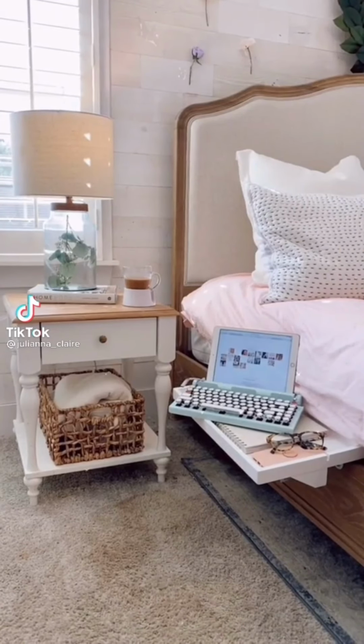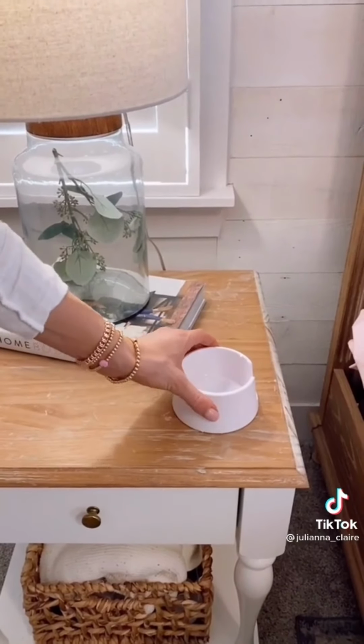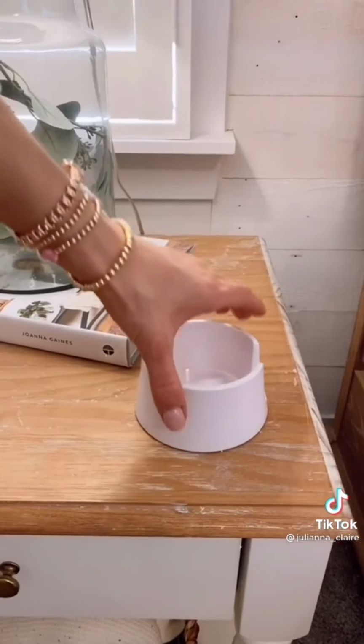Amazon bedroom favorites. Never spill a coffee or drink again with this anti-slip coaster. Peel off the protective layer and stick where you like. The coaster stays put so you can't accidentally bump your drink off. It also comes with an adapter to fit soda cans. To remove, simply turn and lift.